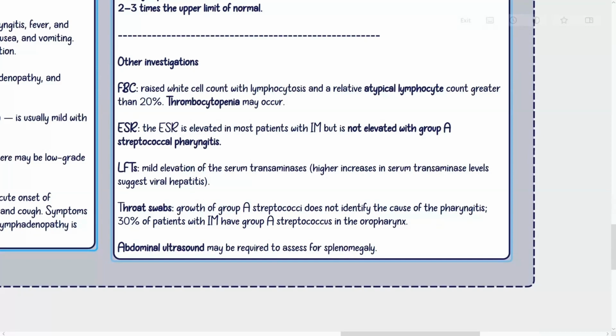Other investigations. FBC: raised white cell count with lymphocytosis, and a relative atypical lymphocyte count greater than 20%. Thrombocytopenia may occur. The ESR is elevated in most patients with infectious mononucleosis, but is not elevated with group A streptococcal pharyngitis. Mild elevation of the serum transaminases; higher increases in serum transaminase levels suggest viral hepatitis.